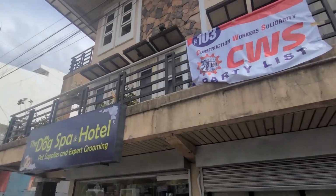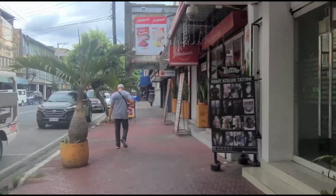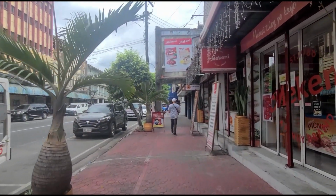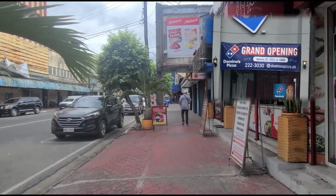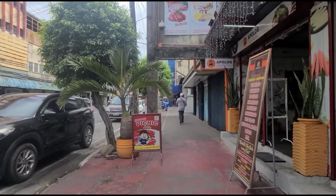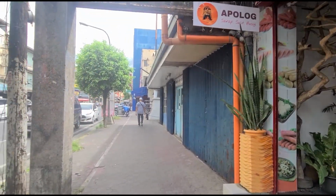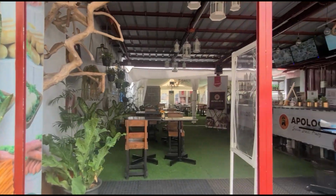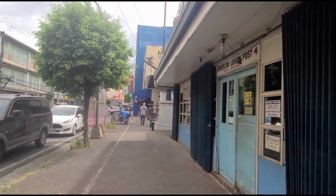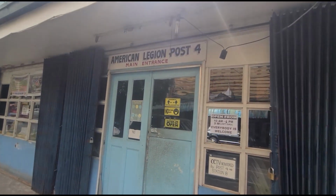So I'll just show you some of the street views going to the American Legion, show you the Legion itself, and then a brand new Domino's that just opened about a week ago. So it's also straight out the gate, walk down to the Legion, maybe 8 to 10, 12 minutes, depends on how fast you walk, but it's not that far, right out the main gate at SBMA.